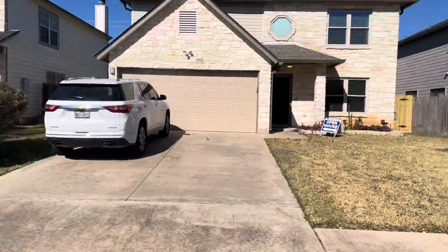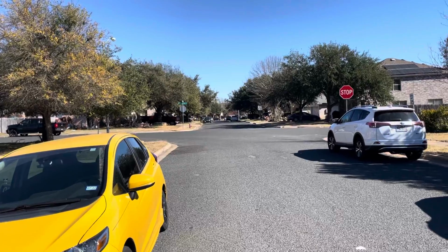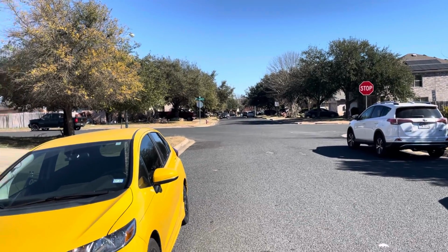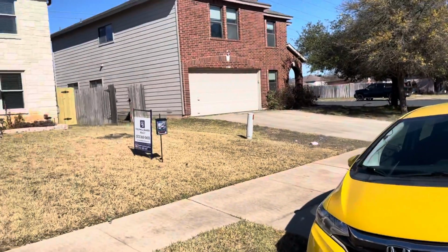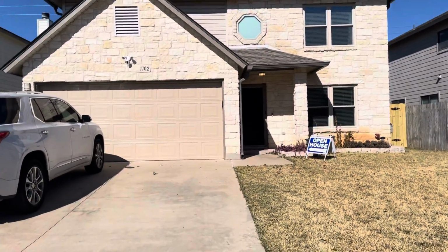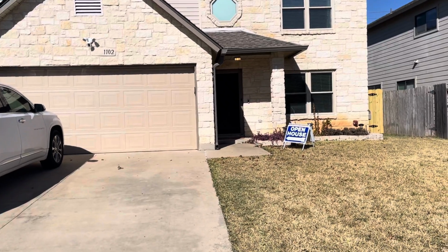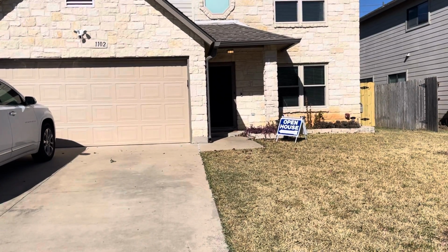Chandler Creek subdivision has a nice park and pool community. The HOA fees are very low, $300 annually. Pretty established community. Tax rate's low, 2.1344. It is 2178 square foot with 3 bedrooms, 2.5 bath.